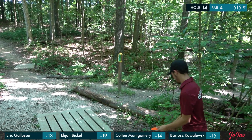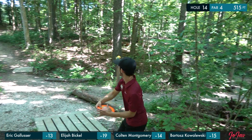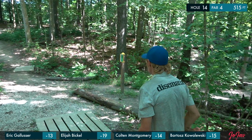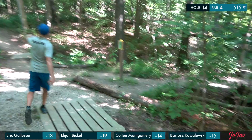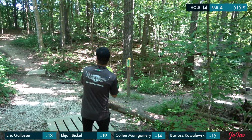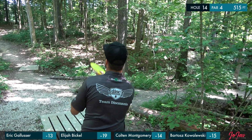This is a very demanding tee shot to bite off the corner. It's really hard for a backhand. The ceiling sometimes doesn't allow for it. You know, Elijah hits one of those early trees. He was going with a backhand turnover, as is Colten. Oh, far, further. It looks like he made his way down the fairway. Colten did. He pushed a little too far to be in the ideal zone.